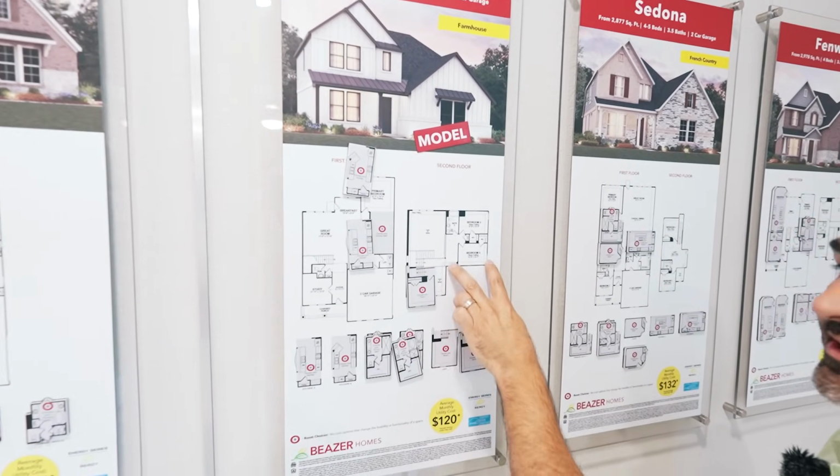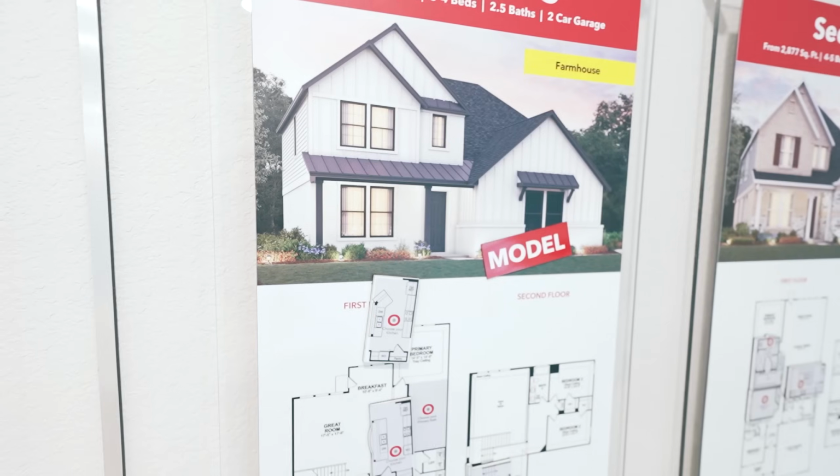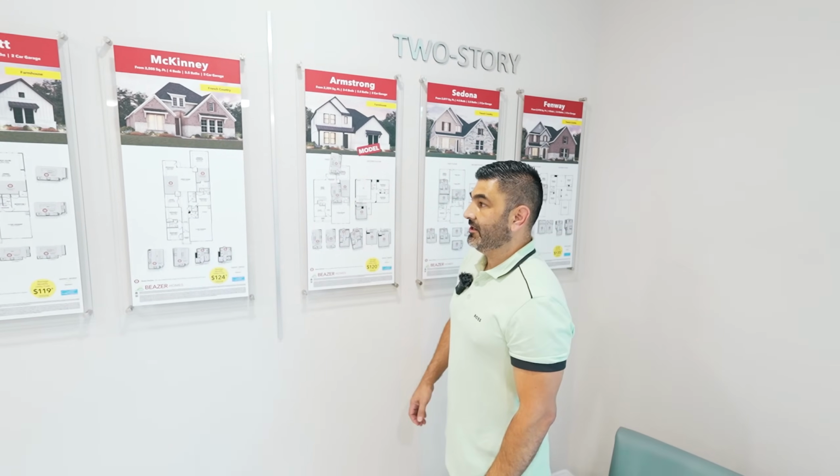So then it would go right here. If not, it would just be a peak with a designer window if you didn't opt for that. Yep, so this is built in with the game room. Got it.